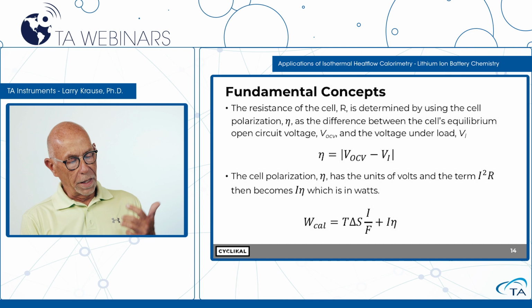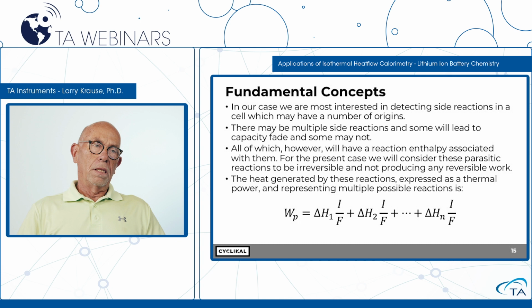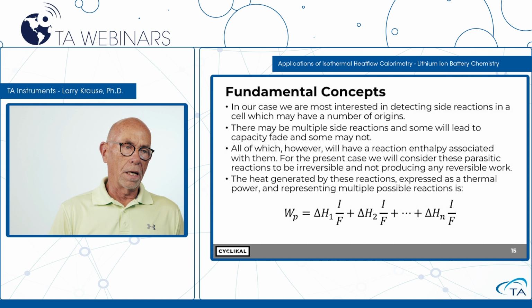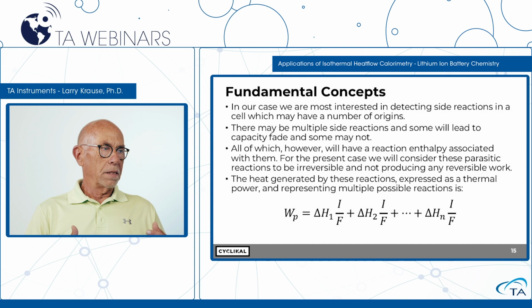So in our case, as I said at the beginning, we're most interested in detecting the side reactions in a cell, which may have a number of origins. So we're most often not interested in collecting what the entropy terms are, and we're most often not interested in knowing about the polarization term. What we want to know about are these reactions that degrade the capacity, cycle life, and calendar life of a battery.